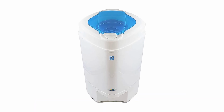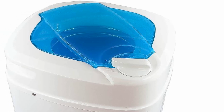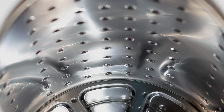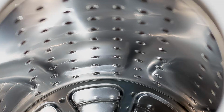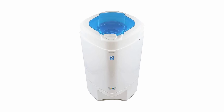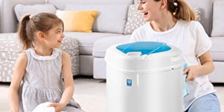Pros: high-tech suspension system ensures reliable, quiet operation. Portable and lightweight design makes it easy to transport and store. Powerful 3200 RPM spin dryer helps quickly reduce drying time. Turquoise color adds a stylish look to laundry rooms. Cons: high price tag may be prohibitive for some budgets. May not be suitable for large loads of laundry. May require more frequent emptying of the water tank.